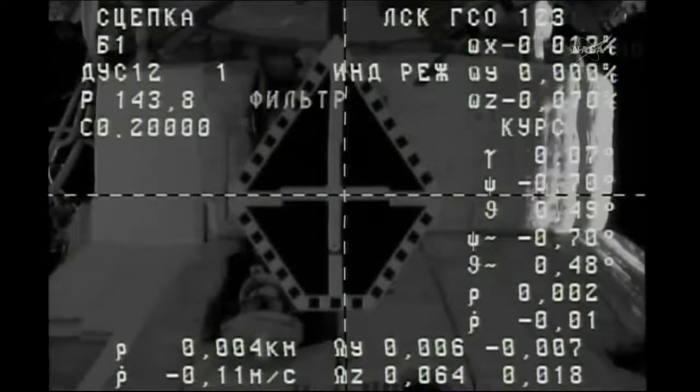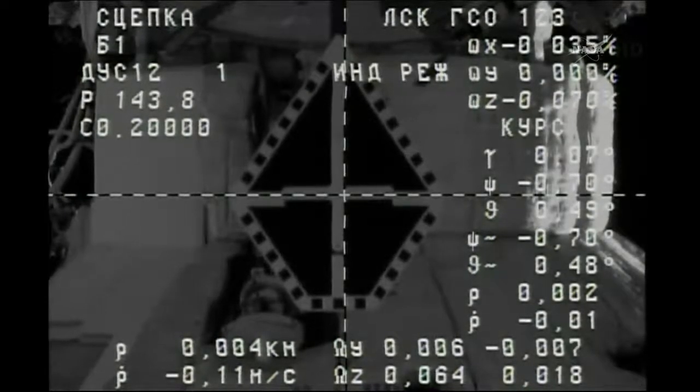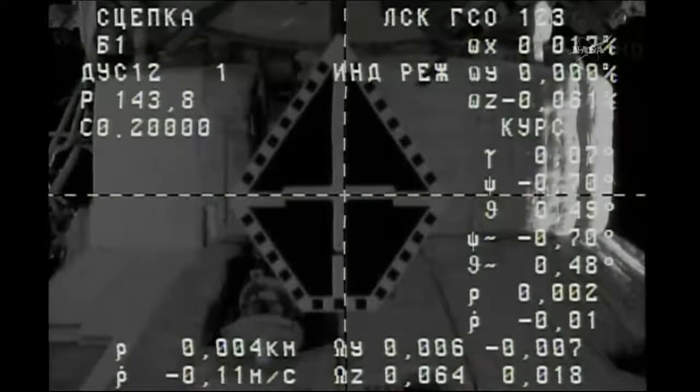The hook closure. The indicator mode has been activated.